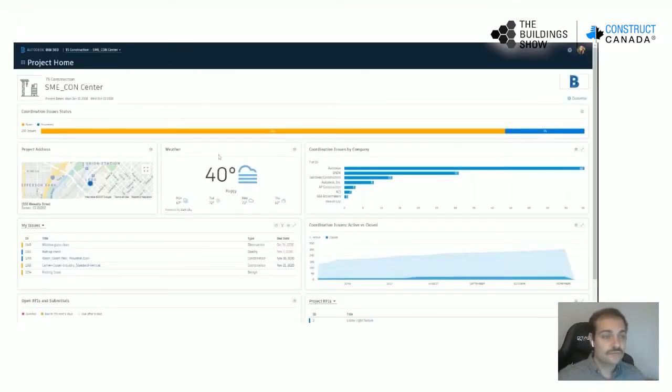So as you can see right here, we're on our project home screen. I'm in a specific project, the SME Con Center project. I usually like to start my BIM 360 demos in here because our home page is really curated and customizable to what's important to me in my current role and my current phase of construction. So this home page is actually populated with a series of player cards.